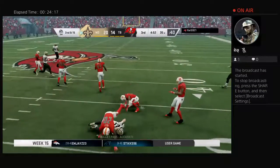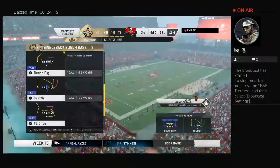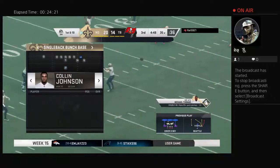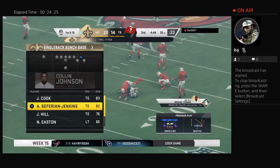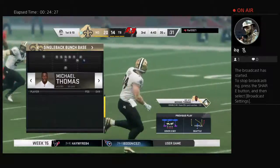And he's going to drop this off to his fullback. And up to the 35 before they're able to knock him down. It's a pickup of 17 and a 1st down. And defensively, they were in zone coverage there.